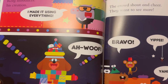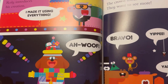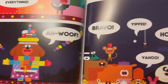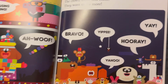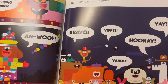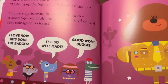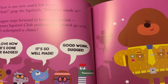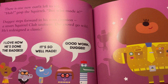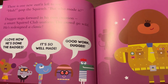Rolly introduces his creation. "I made it using everything." Oof! The crowd shout and cheer. They want to see more. Bravo! Yippee! Yeah! Hooray! Yahoo! There is one new outfit left to see. "Oh," gasp the squirrels. "But who made it?"